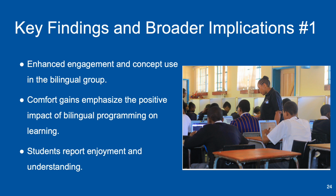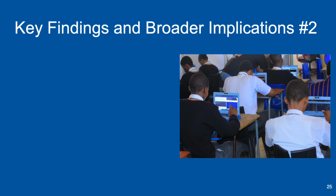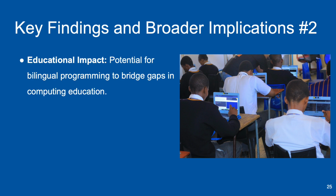And in the context of our study, the students were learning in both Setswana and English to code, focusing on changing the actual syntax in the programming language. So our students reported greater comfort and enjoyment. And our study highlights that using both English and Setswana can positively impact the learning outcomes and boost students' comfort and concept comprehension. On the overall, we feel that bilingual programming has the potential to bridge the gaps in computing education, enhancing accessibility and engagement for learners from diverse backgrounds.